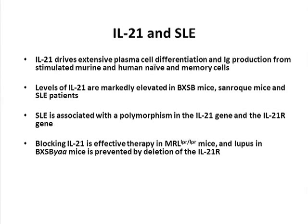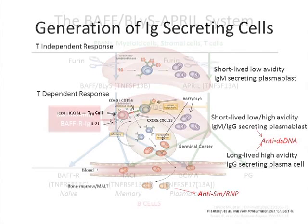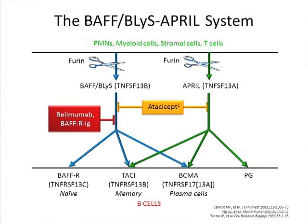That's the BXSB mouse. So there's very powerful preclinical evidence that IL-21 indeed could be very important. Now, these are all specific, and now we get to the next player here, which is BAFF or BLyS. BAFF or BLyS plays a role basically in maintaining the survival of B cells. It doesn't stimulate activation, it doesn't stimulate differentiation, but it seems to provide a survival signal, and the survival signal is largely for early plasmablasts and also for naive cells. Whether or not it's redundant remains to be seen. There is certainly a second cytokine that can do most of what BLyS does.